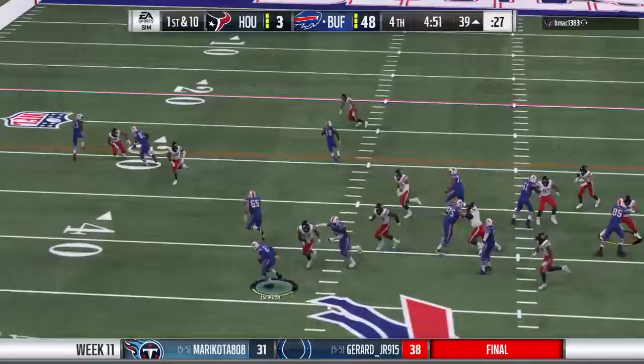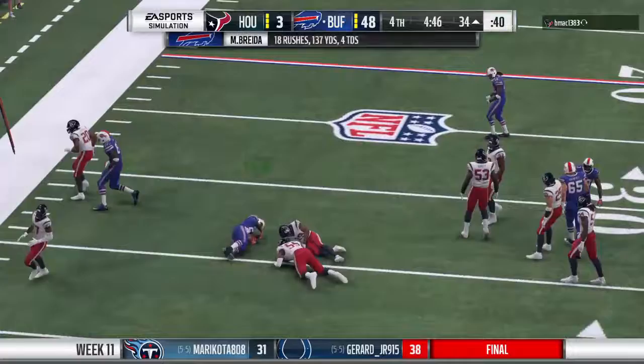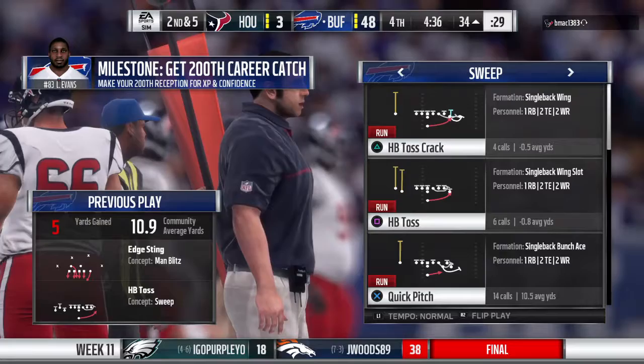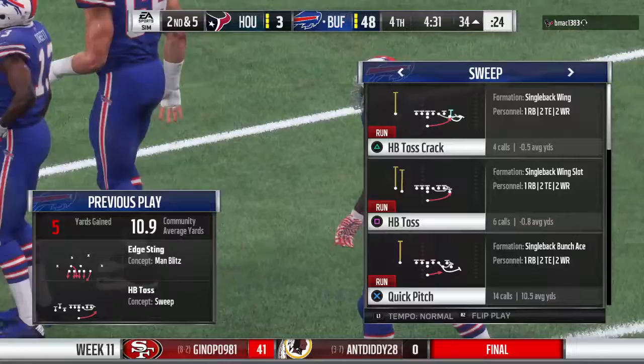Now they'll run it on the toss. And able to push his way forward here for a good little gain. 5 yards is the tally on first down. That brings up second and five. Partner, I think from our experience together, we have learned that most offensive coordinators are going to tell you, if I'm going to run the football on first down, I've got to get at least 4 yards. They got five here. They've got to feel pretty good about that one.